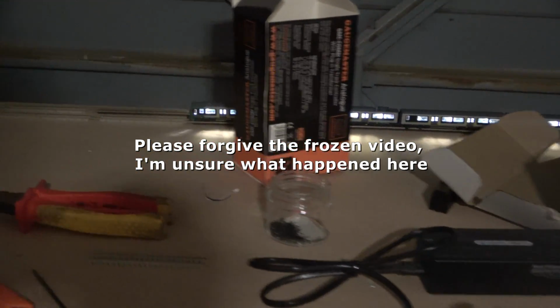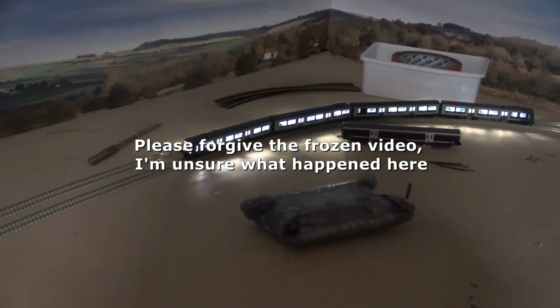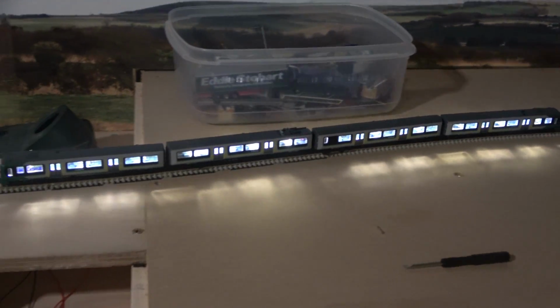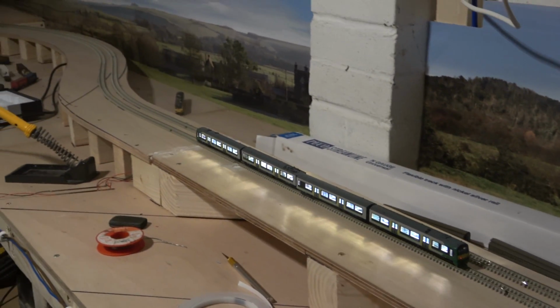The coach body is incredibly difficult to get off compared to the likes of the 350s and whatnot. It's actually quite a tight body and you feel like you're going to break it when you get it off. So before I leave you, I'm just going to do a quick livery comparison to a Farish 350 just to see if there's any colour differences and if they match.